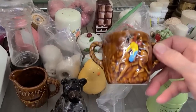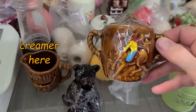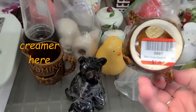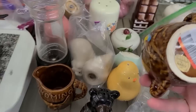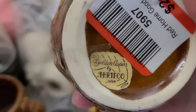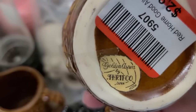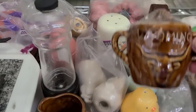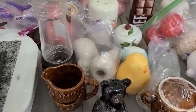Oh, look at this Western. That's a guy riding a horse. Bucking bronco. Oh, I see a trivet next to me. Golden Aspen by Thrift Co. $2.99. Oh, isn't this cute? The other side. Yeah, that's adorable.